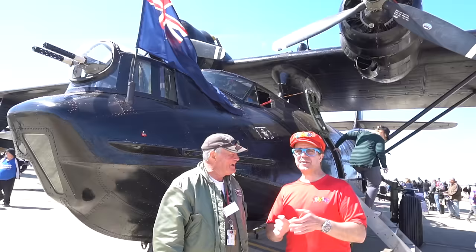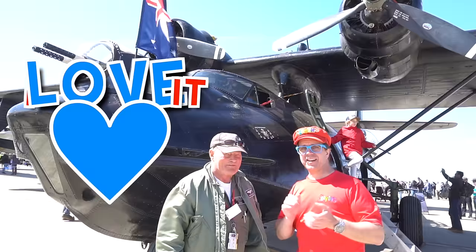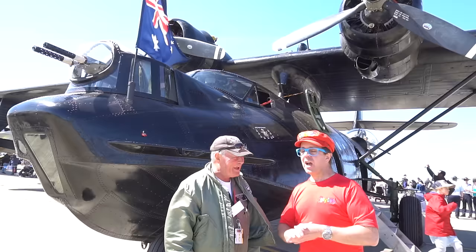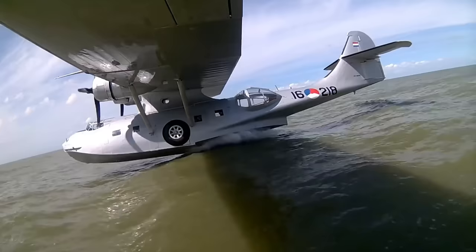You can fly an aeroplane and you're up in the sky and you can see everything for everywhere. It's cool. Do you like this aeroplane? This is the best airplane on the airfield. What's so good about the Catalina? It's a flying boat. Have you landed this plane on water? Yes, we have. It makes a big splash, everyone gets wet. That's cool.